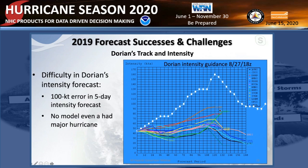You can see that the NHC forecast had a 60-knot system in 5 days, and the storm ended up being 160 knots. So there was a 100-knot intensity forecast error in 5 days. And none of the models actually even had a major hurricane. Only just a couple of them had the system strengthening to a hurricane within the 5-day forecast period.